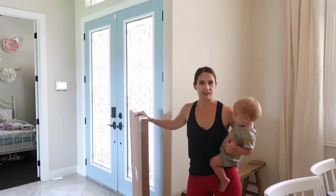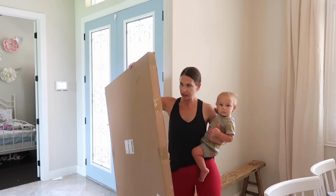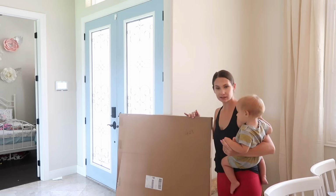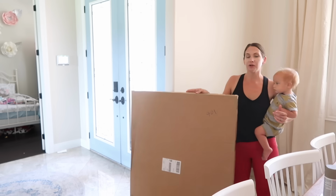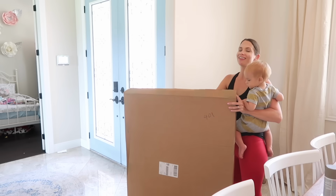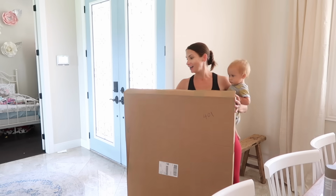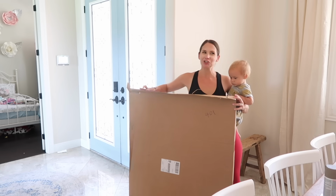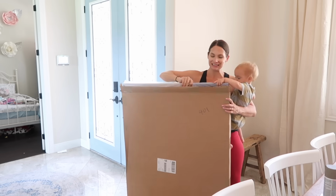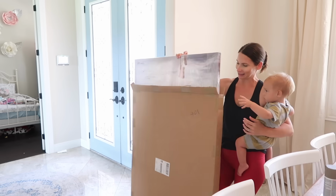I have waited forever and two days for this package to arrive. I ordered it from Kirkland's. I need a knife, hold on. This is one of the first pieces I ordered, and I may have some regrets. I don't know, I like it. I hope I love it. It might be too kitschy, too much. I don't know, you tell me what you think.